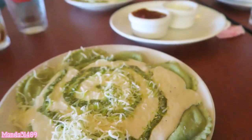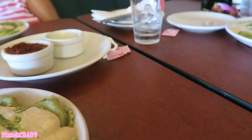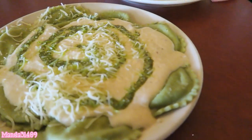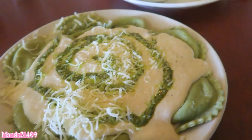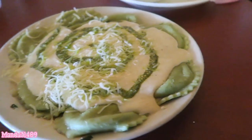We are at a restaurant called Casa Mia. I don't know, is that local or is it like everywhere? Okay, I think it's local. There's one in Richland too, but that's pretty local stuff. Well, anyway, we got spinach cheese ravioli and I've never had this before, so we're gonna try it.